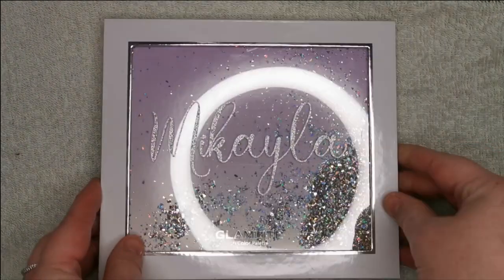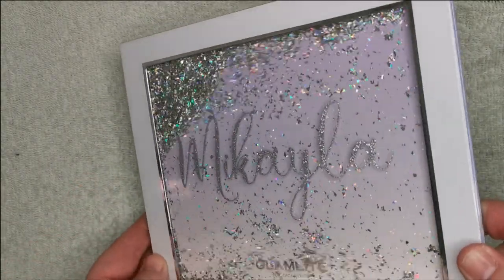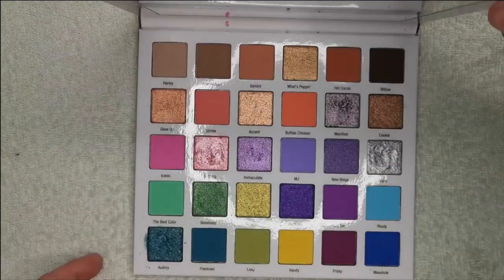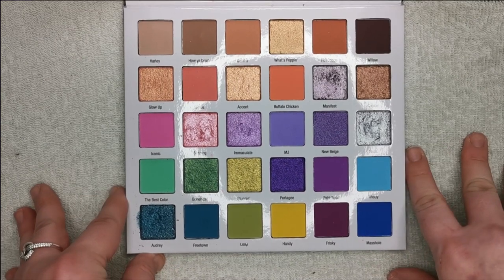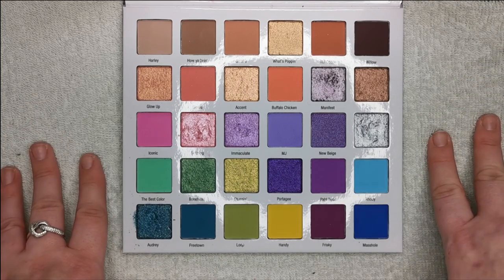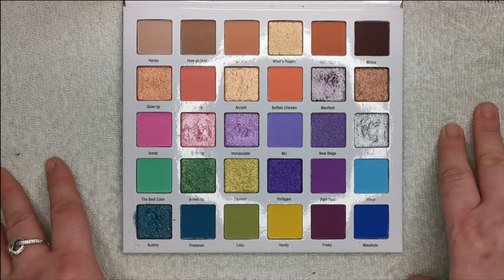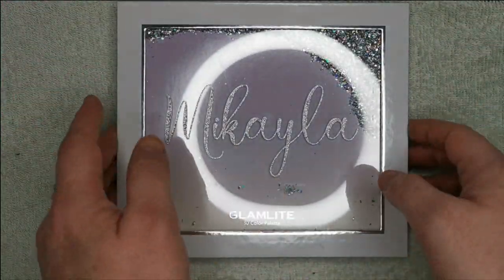Okay, right. So the next palette up was a gift from my beautiful friend, Victoria, Vicky. I love this so much. Look at this packaging. So this is the Glam Light and Michaela palette. And just look at that. I used this just the other day in my Karma Chameleon and I fell in love with it. It is so beautiful. Oh, there are no words. And I'm so incredibly grateful to Victoria for getting me this palette. It was just such a kind, thoughtful gift. I love this. And so yes, obviously this is going nowhere.